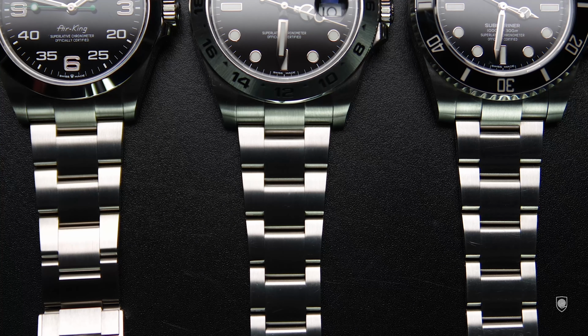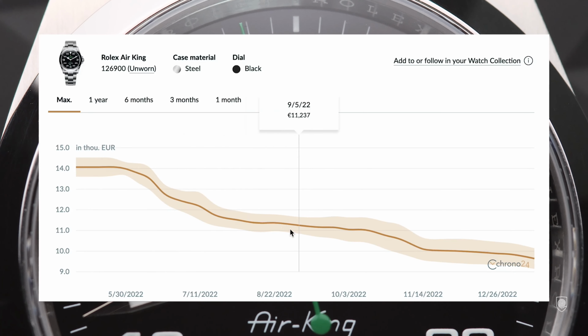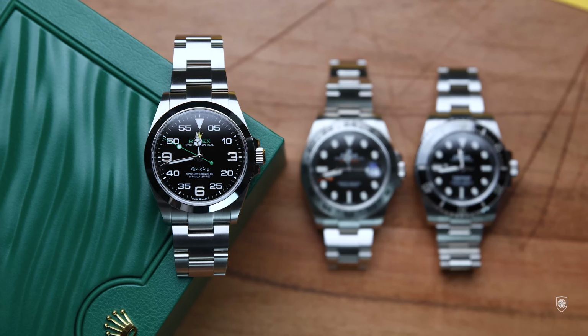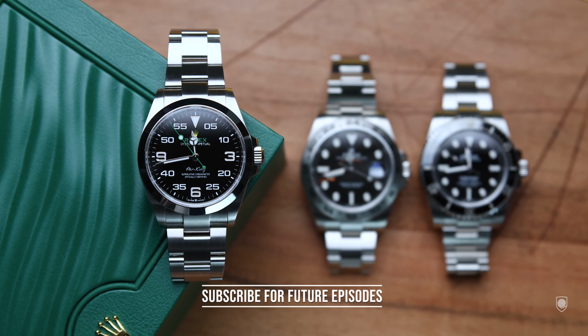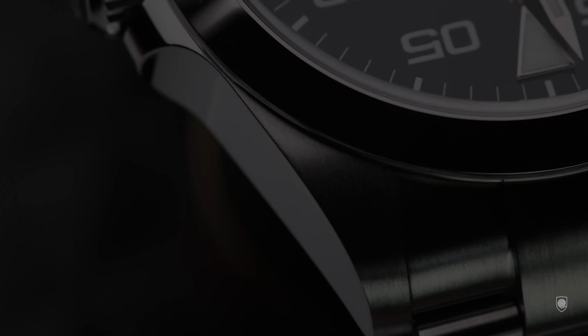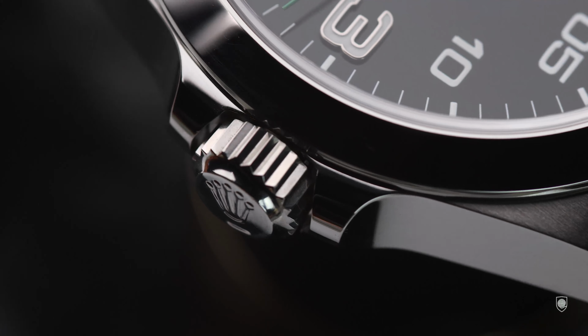And then we ended up in 2022 with the Rolex Air-King prices at 14,000 euros, decreasing slowly across the year below $10,000. I guess the people figured it out. Does it feel unbalanced, or at least good looking for the price asked? Well, let's find out.